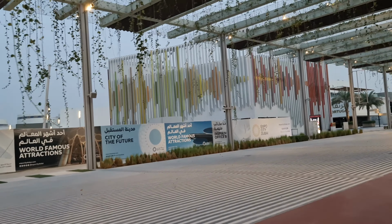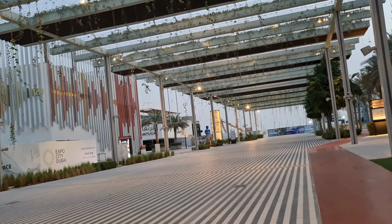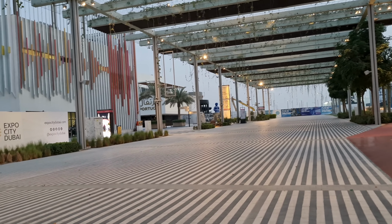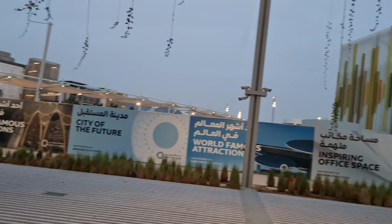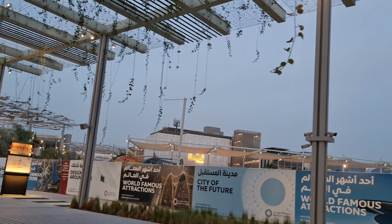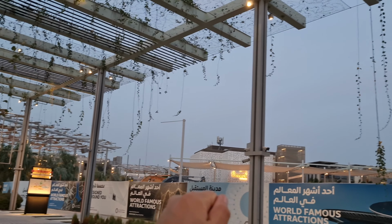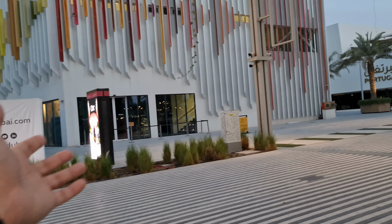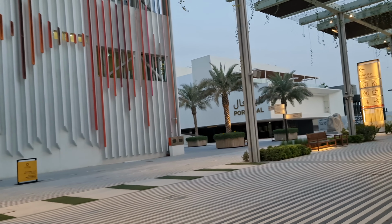And now we are entering the Jubilee District, heading to the Jubilee Park, the Jubilee Plaza, where massive concerts are held almost every night. They remove Kuwait Pavilion right here. The Women's Pavilion is right across that area. And you can see Venezuela Pavilion. Yes, they will remain. And Portugal Pavilion as well will remain.